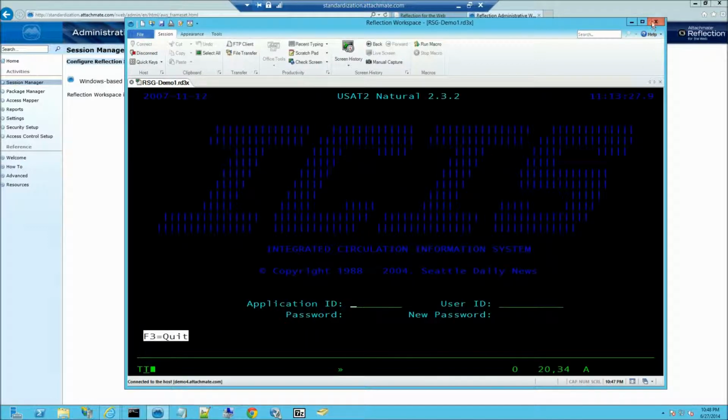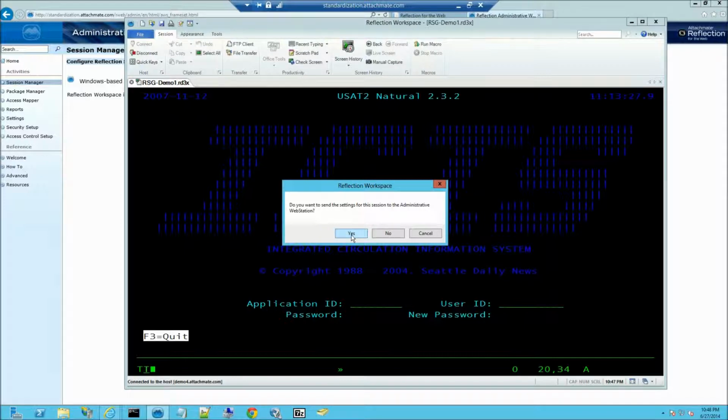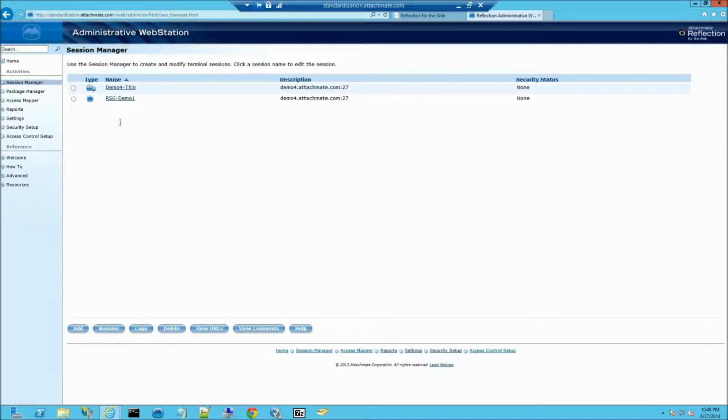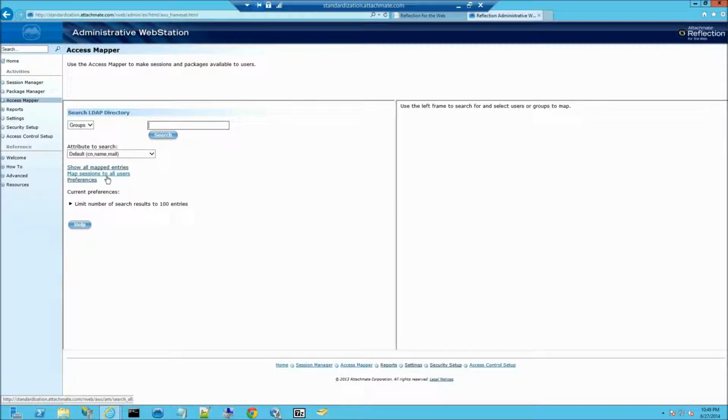Now once we have our active connection, we can go through a screen. I'm going to go ahead and close this, and RSG is going to prompt me to save this back up. And as you can see, it now saved that session and created me a direct hyperlink to get there. It also created a new item in the database.